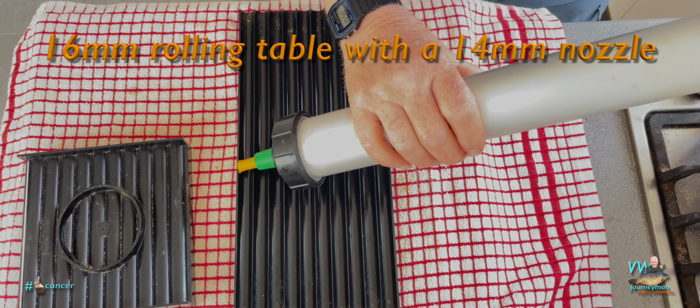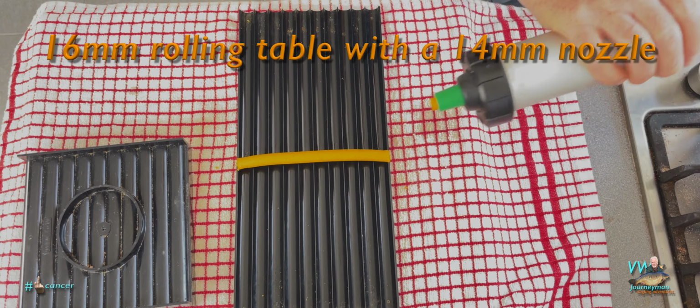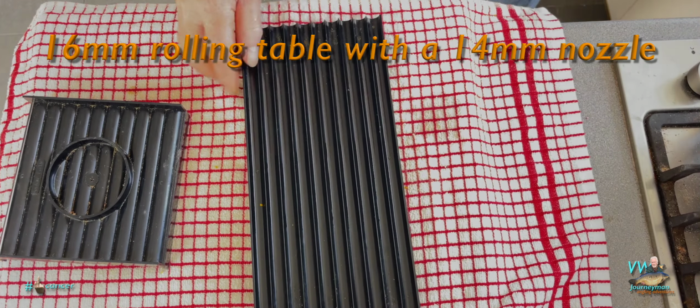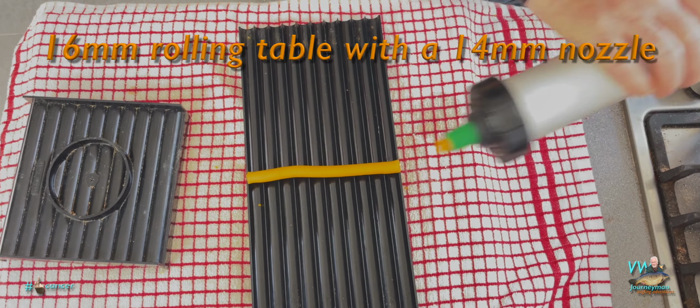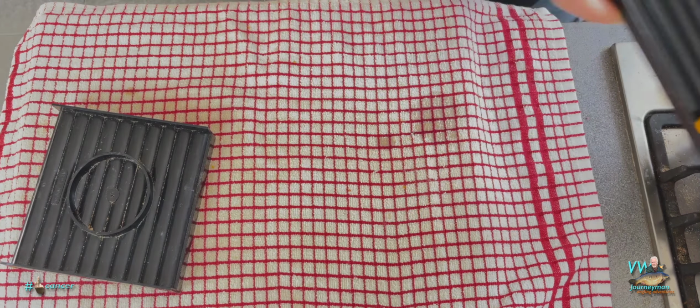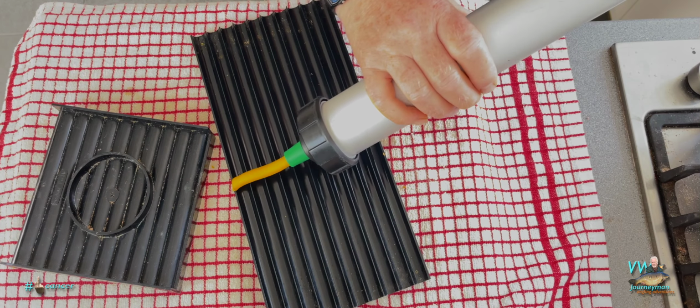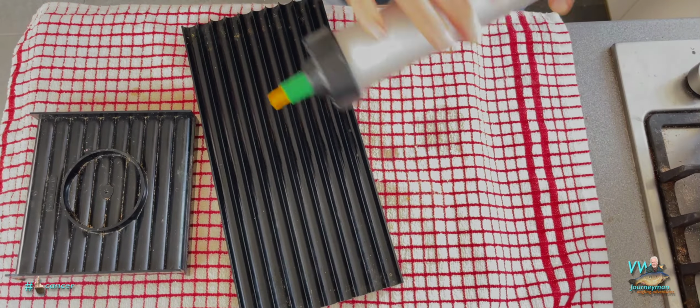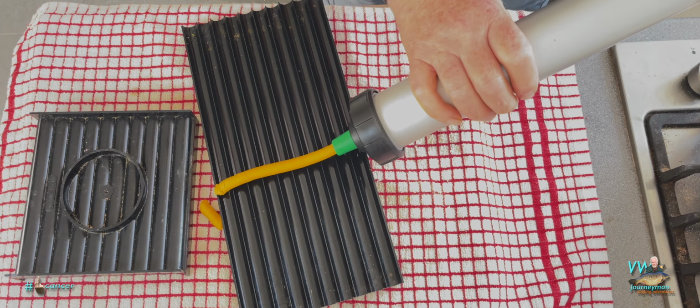Right, having rested the mixture in a plastic bag while I've had a cup of coffee, I then put the mixture into an extrusion gun, and then it has to be rolled out on the tables. Now normally what I've been doing is using a size 16 rolling table with a size 14 nozzle to give you those barrel-shaped wafters. But as I said, I'm doing a bit of a project with this one, so I've reduced the sizes. So I'm using a 14 rolling table with a 12 nozzle. But the principles are all exactly the same. So you just go through the process of extruding your sausage, and then a couple of quick rolls on the roller will give you that barrel-shaped wafter that you're looking for.